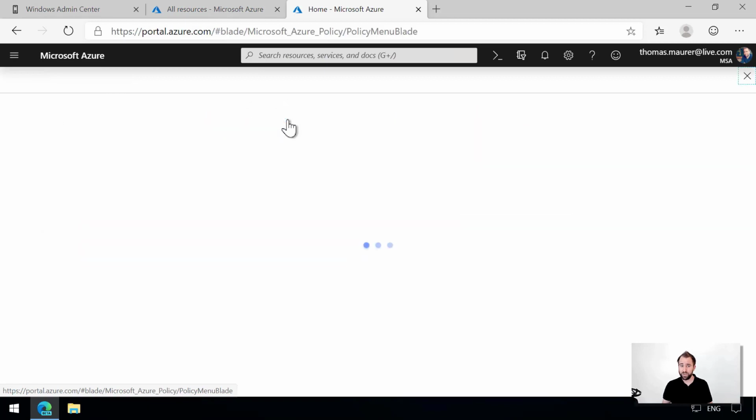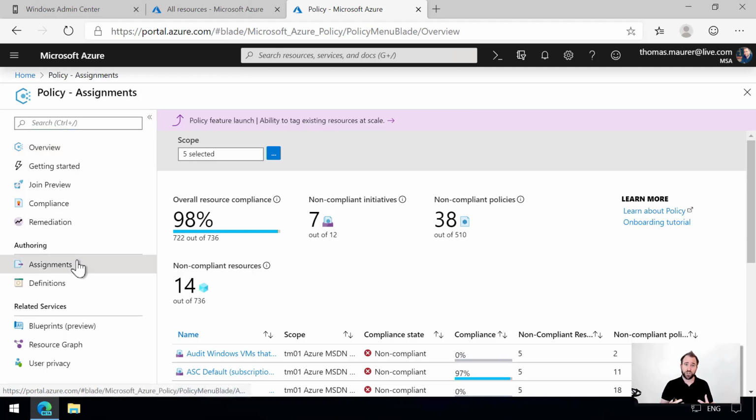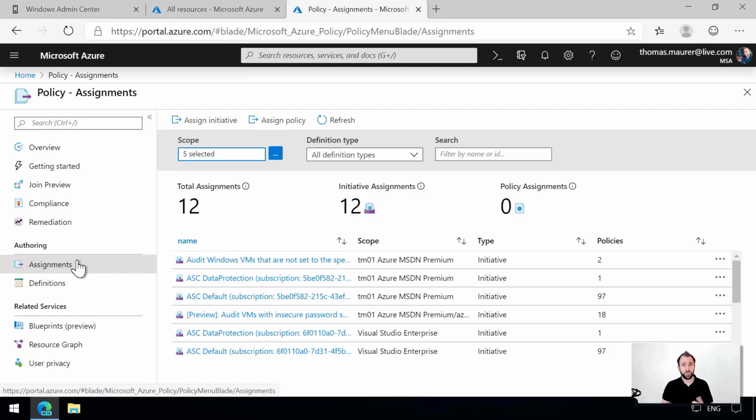I also want to make sure that they're compliant. And for that, we have something called Azure policies. Azure policies and Azure guest configuration policies allow me to also configure and manage the guest operating systems for Azure VMs. However, with Azure Arc, we can also extend this to non-Azure VMs.